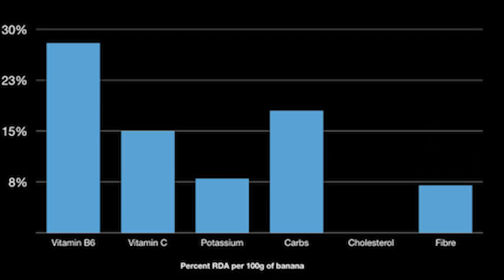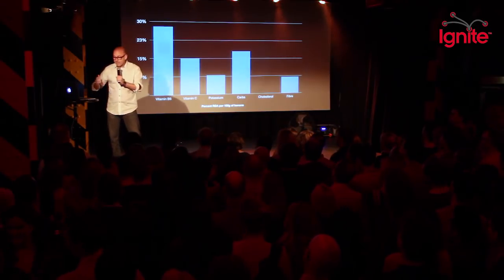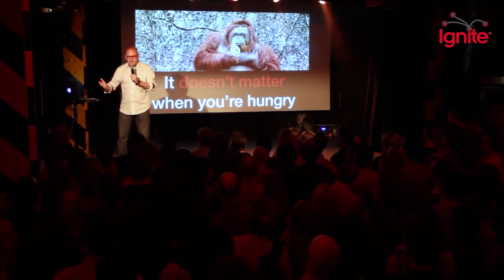Here's the thing about bananas though. Bananas are loaded with vitamin B6. They're full of vitamin C. They're an awesome source of potassium if you're not feeling well. If you're carbo loading, eat a banana. And if you want to have an afternoon snack and you're trying to be healthy, bananas have got no cholesterol.